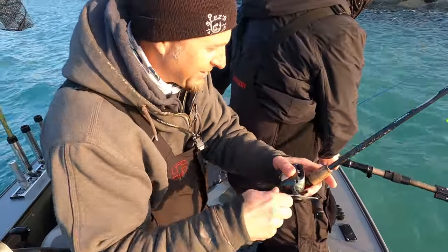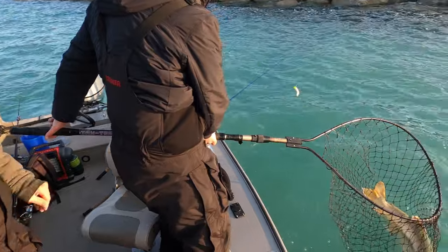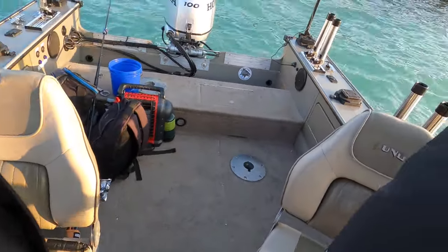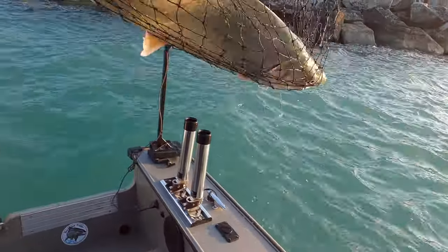Crushed it, man! Look at this! Holy smokes! Alright, hang tight here, Logie. There, put the bag at splash ball. Yeah, that's probably 20. That's a 20. That's a 21 or 22.